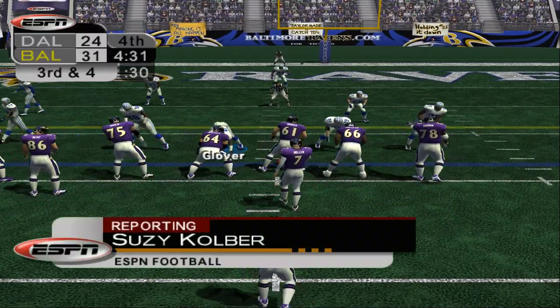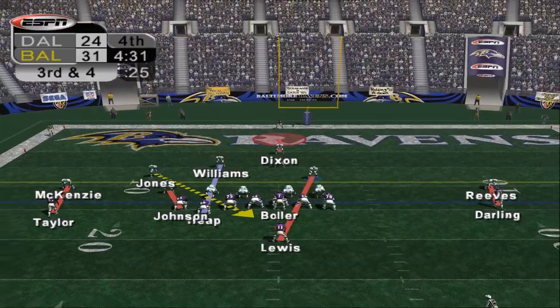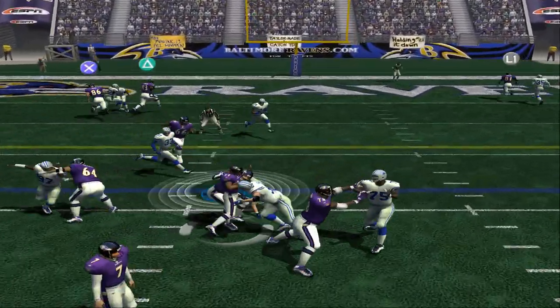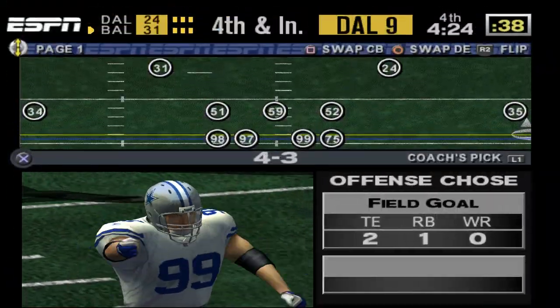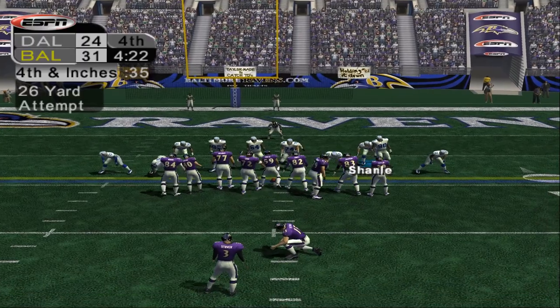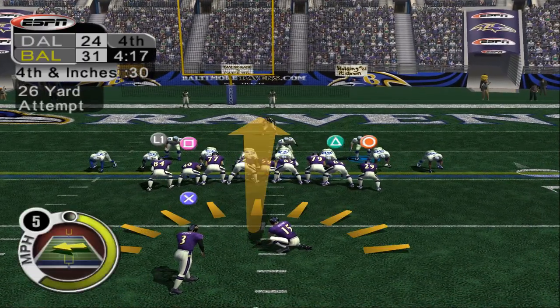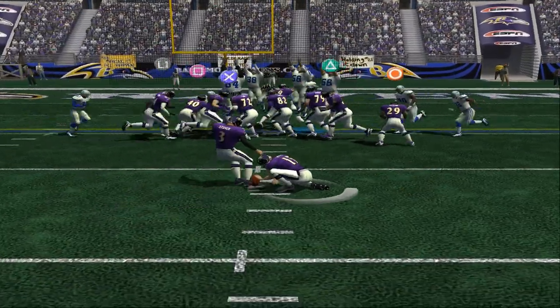He makes the catch in the flat and gains a couple. Third down, both tight ends left. Lewis will get the carry on first down and passes the line. Chad Eaton brought down the ball carrier before the markers. There was some gain there, but not enough for the first. That's his third tackle of the game. Fourth down and less than a yard.